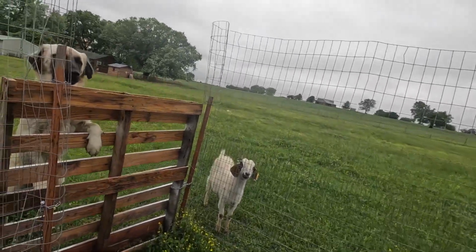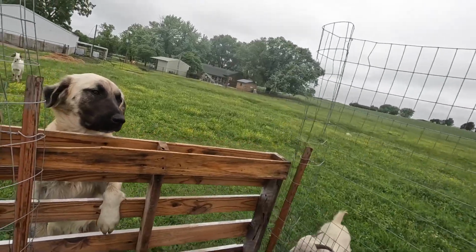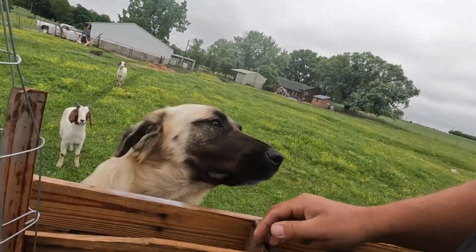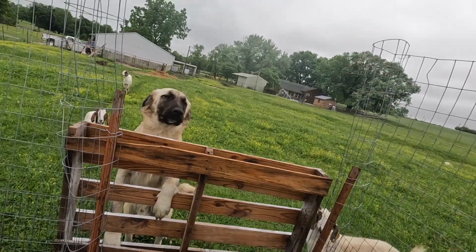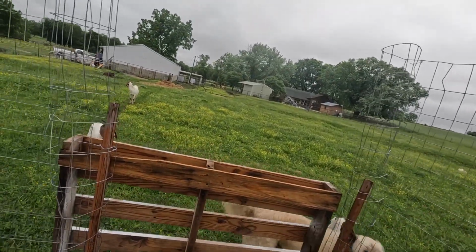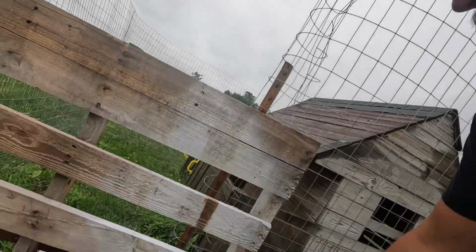Ollie, you're ready to be fed, aren't you? So I got this idea of a gate from Adler Farms. I've seen he used some of these pallets for gates. So I kind of like the idea. It's working so far.